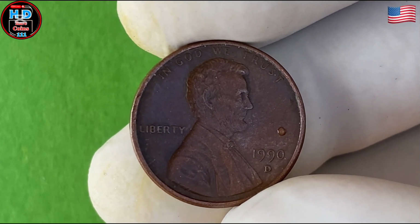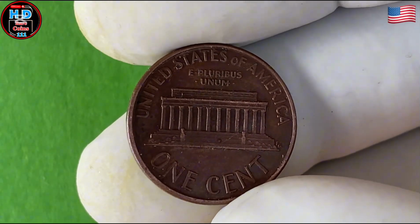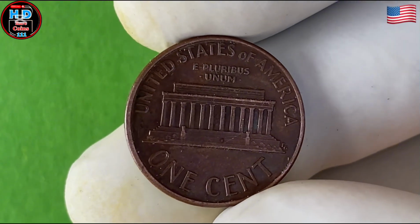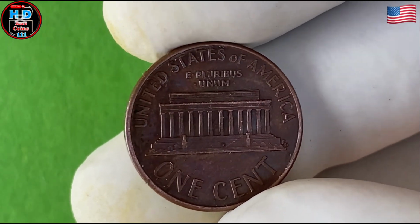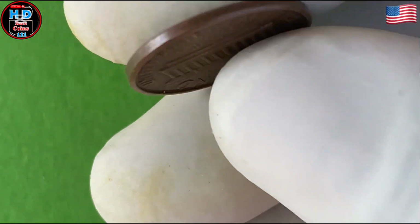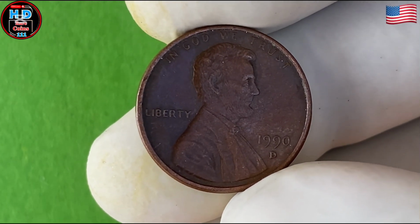offers an opportunity to explore the rich history of U.S. coinage while potentially adding a valuable piece to your collection. As with all coins, the 1990 penny's value depends on its condition, mint mark, and any unique characteristics it may possess. With its historical significance, design, and potential for rarity, the 1990 Lincoln penny is a coin that continues to hold value both in terms of its financial worth and its place in the broader story of American coinage.